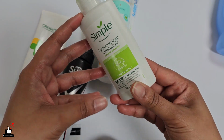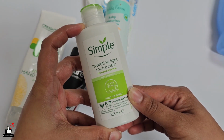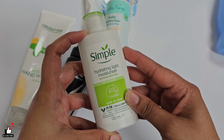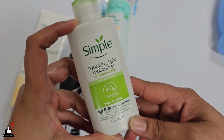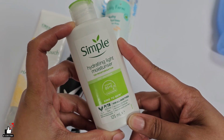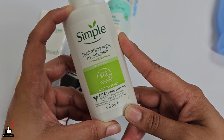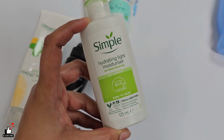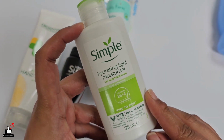And then I recently had a blog post of this, the Hydrating Light Moisturizer from Simple. I used to use this all the time, because it's cheap and cheerful, and it's a moisturizer, and it's great. But when I used it recently, it was good, but I didn't feel like I was really hydrated. My skin on my face felt quite dry still, so I had to go in several times, and I went through it really quickly. I went through it in probably less than a month.